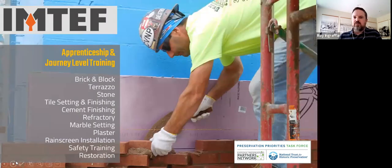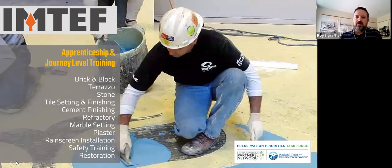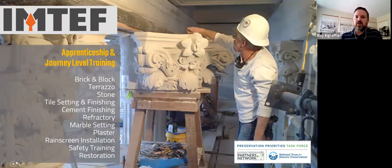So what are some of the crafts and trades that we represent? We represent bricklayers, obviously. Next slide. As well as block masons. Next slide. Tile setters and tile finishers, as well as terrazzo installers, like you see here. Stone masons, whether it be rubble or decorative stone. And we'll see lots of pictures of that when Manny has his portion of the presentation. Next slide.